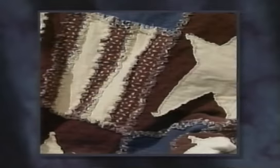Made with flannel and Americana colors, the top and backing are sewn at the same time. Plus, a washer and dryer do some of the work. Just throw it in the wash to achieve the frayed edge effect. Discover the joy of patchwork next on Sewing with Nancy.